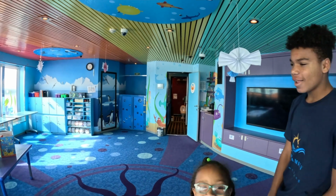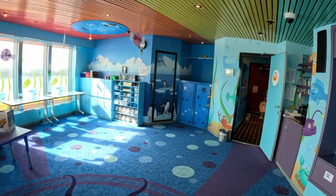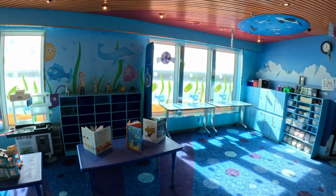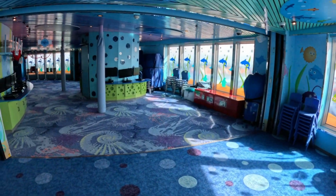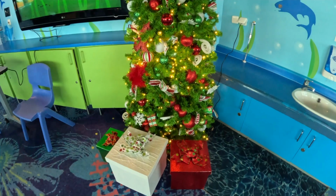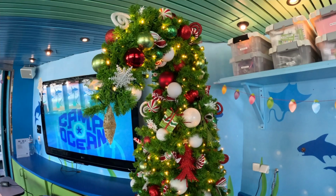And here's an area here for the younger kids. I believe this was for the 3 to 5-year-olds. And they kind of are in a shared space. But again, they have plenty of activities. They do scavenger hunts. They'll even offer breakfast. They'll also offer lunch and dinner options for the campers that are participating in the activity. So be sure to check out Camp Ocean. So they just informed us that there's approximately 800 kids, well, 18 and under, or 17 and under, on this ship for this sailing. And I think this ship only holds about 2,000 people, so a lot of kids on this ship.